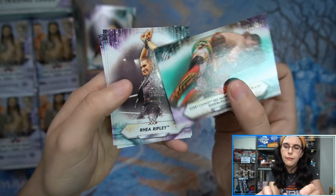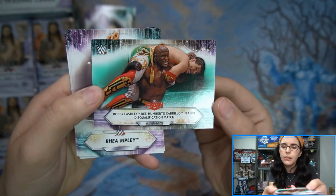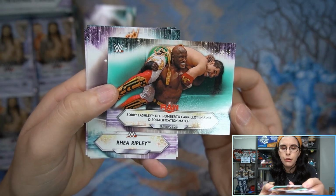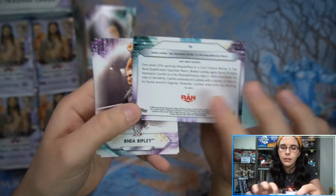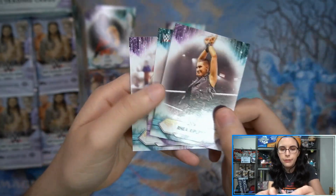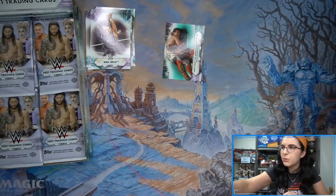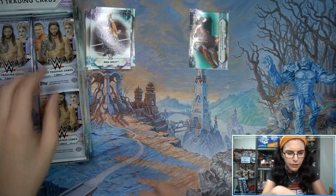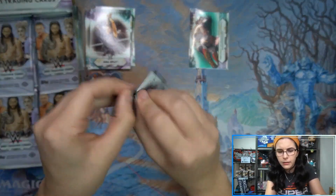We are starting off with an Aqua Parallel here, 200 out of 299. Bobby Lashley defeats Humberto Carrillo here in a no disqualification match. Card number 70. So our first numbered card of the box. We found anywhere between 2 and 4 numbered cards per box in the past, so hopefully we're on the higher end of that today.